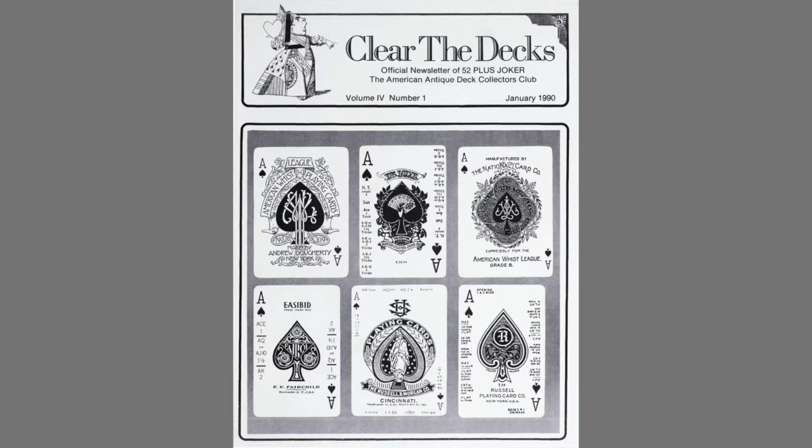later part of the 19th century, likely due to the rise of larger card manufacturers and new laws surrounding copyright and forgery. For more information on the early history of marked cards, I would highly recommend Tom Ransom's really insightful article from the January 1990 issue of Clear the Decks, our very own publication here at the club.